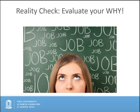One of the first things I always encourage students to ask on their job search is their why. Why are you searching for a job? What is it that you're looking to gain through this experience? For some, it's extra cash. For others, they want to get some exposure working in that particular setting, gain a set of skills that would transfer over to another position. So I always encourage, start off with evaluating your why.